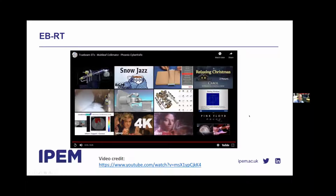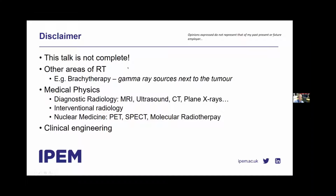And that's a bit of a mouthful, so we're going to unpack that over the course of the next few slides. Before I do that, I do need to give you a little disclaimer, and that is that this talk is not actually complete. There are other areas of radiotherapy, notably brachytherapy, which is the use of gamma ray sources, which you position next to or within the tumor itself. And that area of radiotherapy is really worthy of an hour's lecture completely on its own.